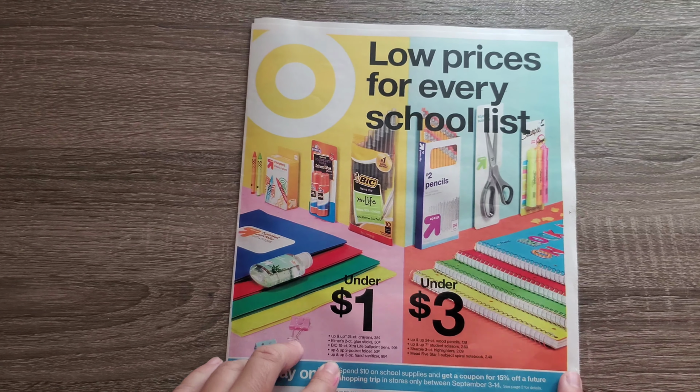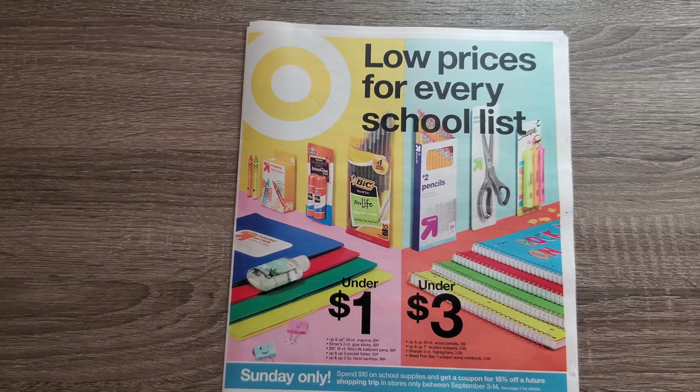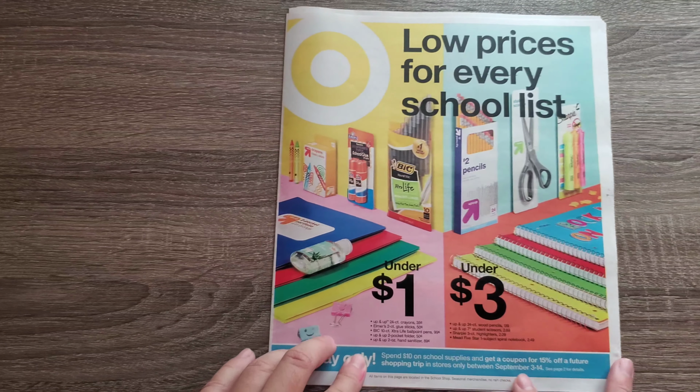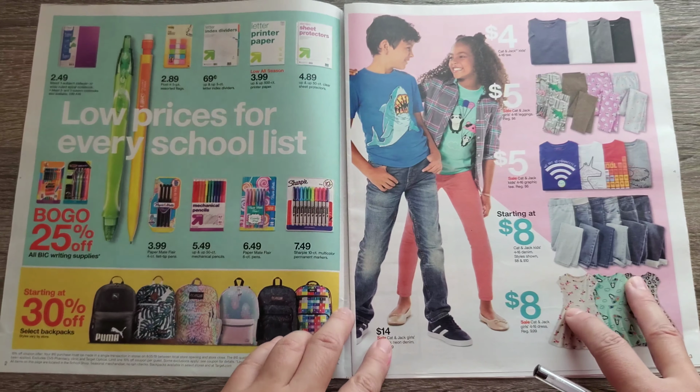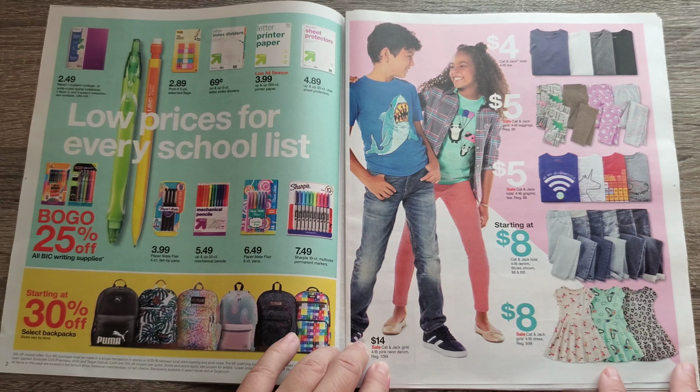Alright, the Target deal. It's all about school. School should be in session. A lot of people go at the beginning of September, but down here in the South, all the schools are back in. So there are some school supplies. More school supplies.